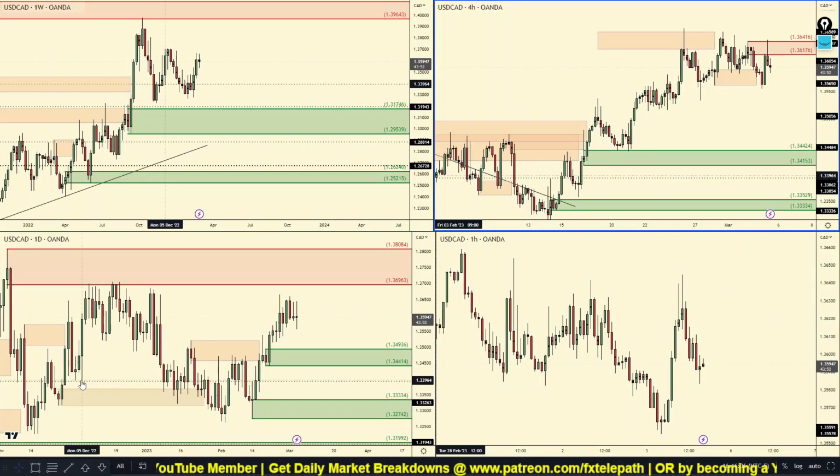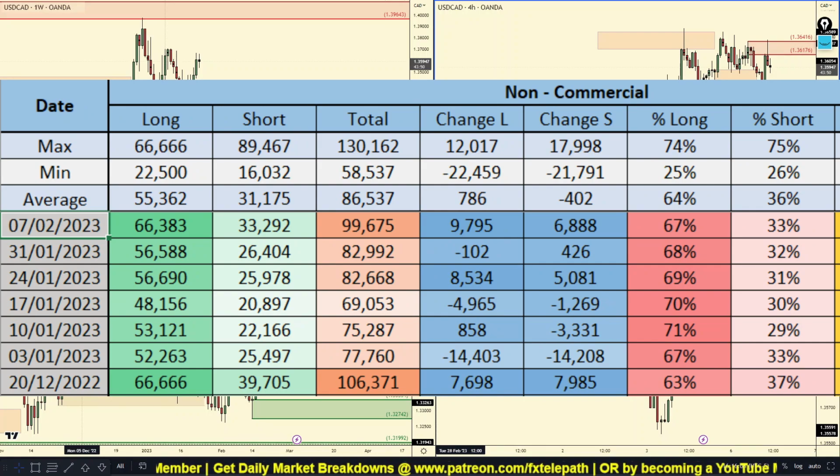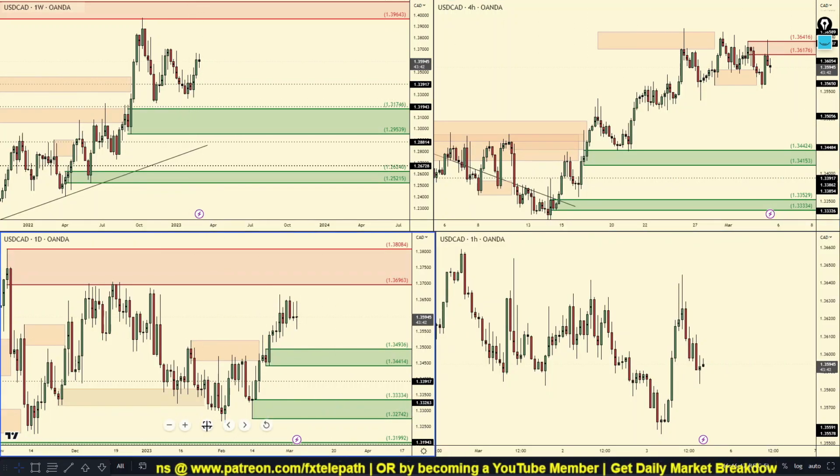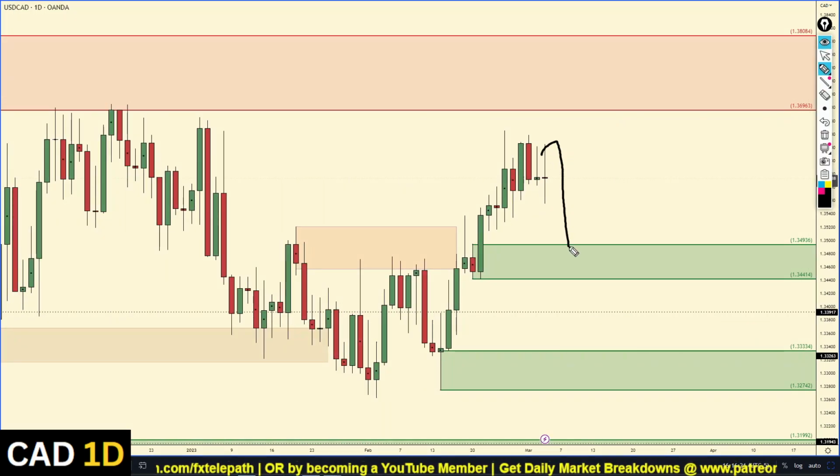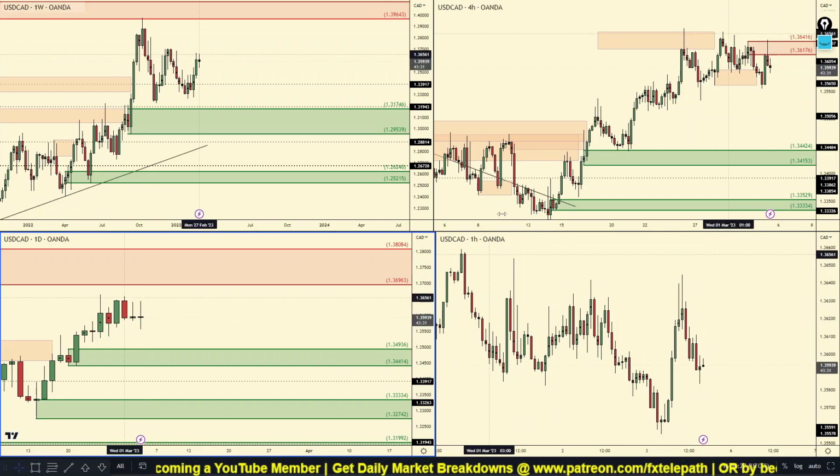All right, onto the USDCAD forecast. The past week, the banks added 9,795 long contracts, and they also added 6,888 short contracts. Now, I did point out this daily demand zone. I said it's possible that the institutions could push price down to this daily demand to fuel a bigger move up. We haven't really seen any evidence of that.